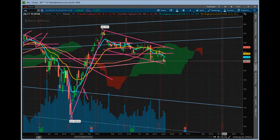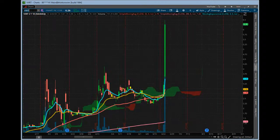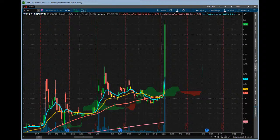Michael, VXRT, let's take a look. Whoa, nice one. VXRT, I'm liking it. Huge move on that one. That looks like a huge option trade. Really amazing stuff. Exo Bionics shares, really neat. Huge candle on that one. See if that gets any follow through to the upside.